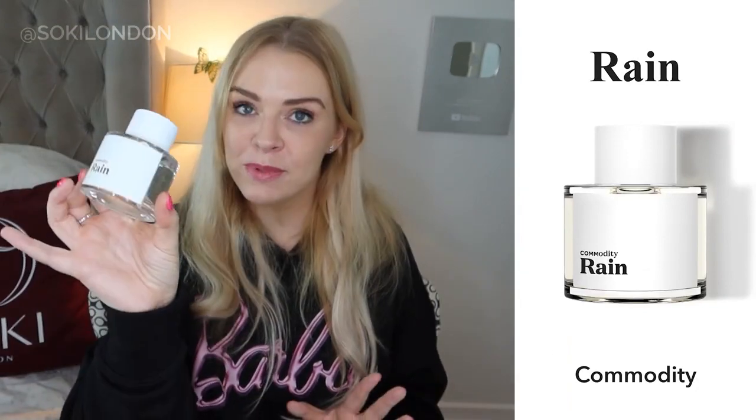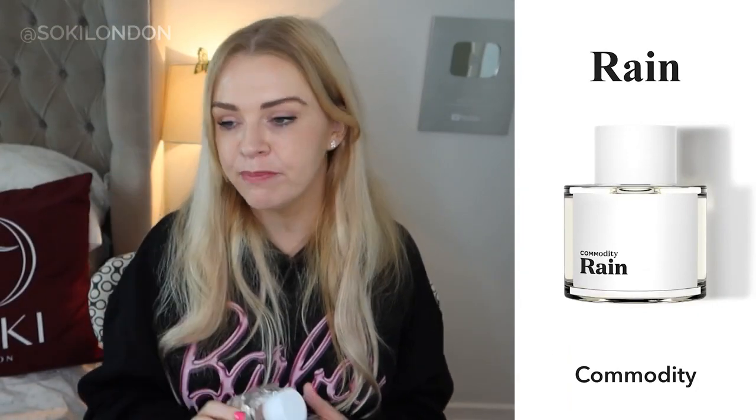Rain is absolutely my favorite fragrance from Commodity, and one question I get asked quite a lot is for a fragrance that smells like rain, or the scent you get outdoors after it's rained. I think it's called petrichor, and it's a really difficult scent to create. A lot of brands have come out with fragrances saying they smell like that, like there was a Maison Margiela Replica one, and I didn't think that smelt like the scent after the rain at all. For me, Commodity Rain is the best example of that legit rain scent.